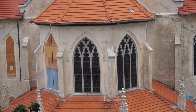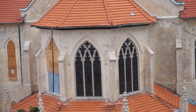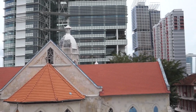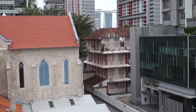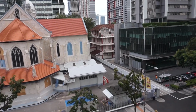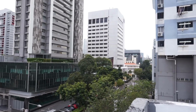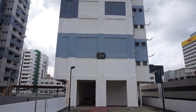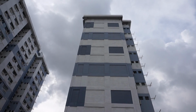And then these are the stained glass windows, which are also being refurbished. Then behind there is the Central Library. And this is Queen Street. I just like the way the cracked repair black tar looks on the floor and its contrast with the height of the building. That was very interesting for me.